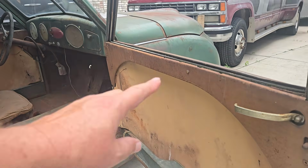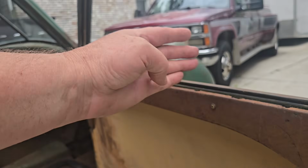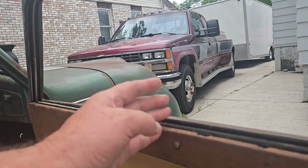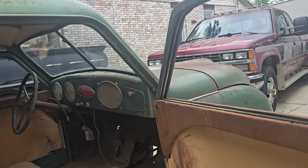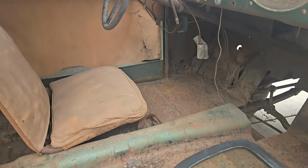It is actually missing the glass for both doors. Those who know the Crosleys know there is no window mechanism on these cars. The two pieces of glass just slide one way or the other. I guess it was all a part of the cost savings. Of course, there's the other window.